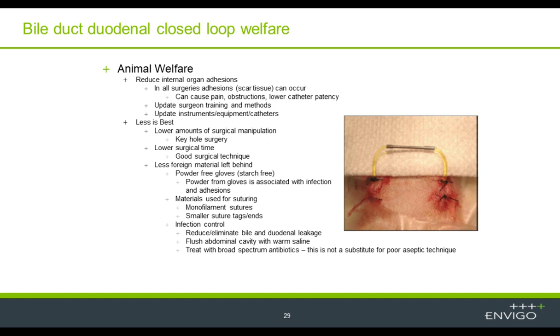So, animal welfare. We switched surgeries from removing everything from the abdomen to just this keyhole surgery because we wanted to reduce internal organ adhesions. In all surgeries, of course, you can have adhesions, but we wanted to minimize it as much as possible. Because the adhesions cause pain, they can lower the catheter patency as well. We wanted to make sure that all surgeons that do this are updated in their training and methods for doing it and have the right equipment and instruments. Less is best. Lower amounts of surgical manipulation is a lot better than removing everything from the abdomen. So we started doing keyhole surgery. That's where we saw a great increase in patency.